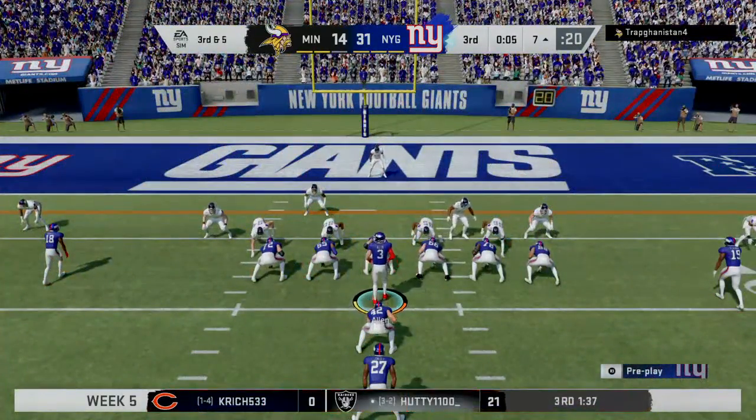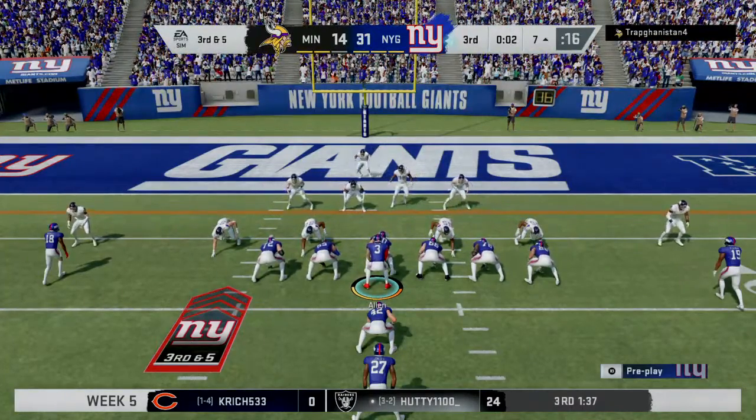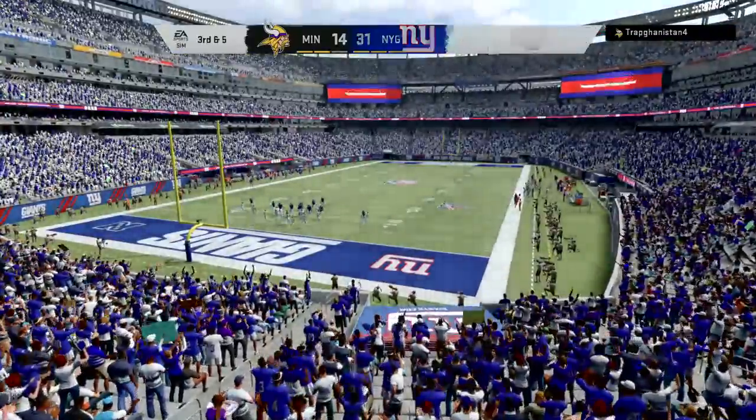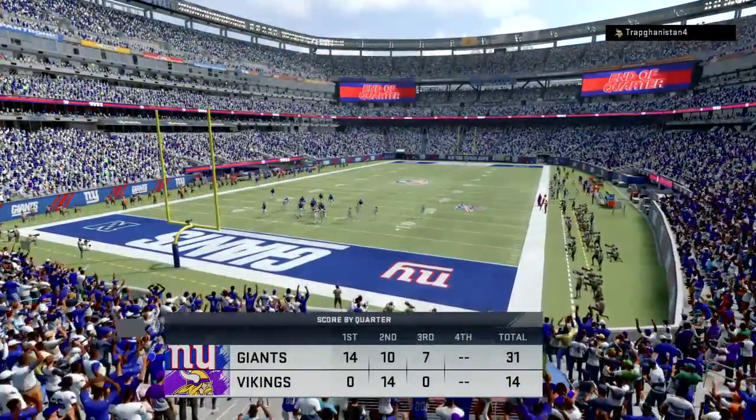Try to get one more in here before the quarter breaks. Hey, watch the slant, watch the slant. So they'll get a little extra time to come up with his third down play as we played 3 quarters.